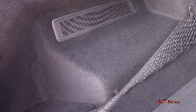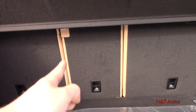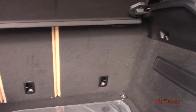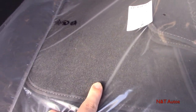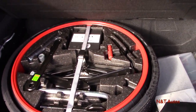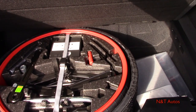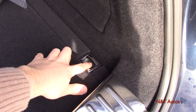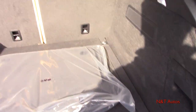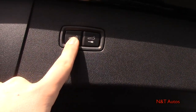We have extensions off to the side with nets. We have LED illumination, and you can also see the splits of the seats. So we have a 40-20-40 split. Nice carpeting down here as well, and you can also see the carpeted floor mats that come with the vehicle. If you lift up the cargo floor, you can see you have the amplifier for the Bose audio system and your space-saving spare tire with all of the tools you'll need. You also have anchors in all four corners of the trunk. And a couple of buttons up here to lock the vehicle and close the trunk lid, or just close the trunk lid.